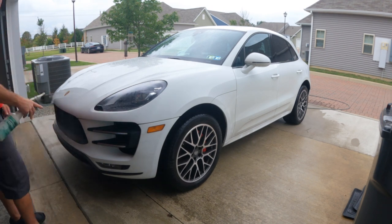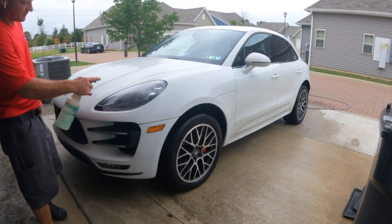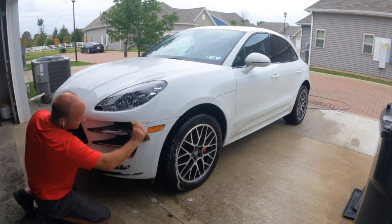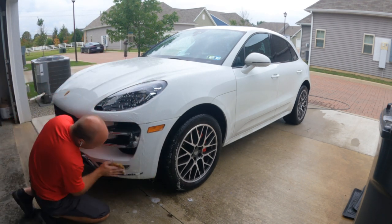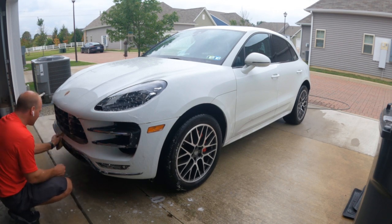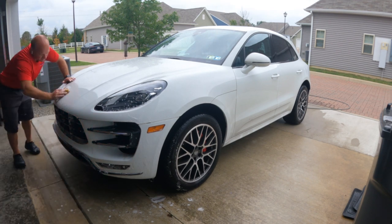Next, I get started on the front of the vehicle. The vehicle was caked with bug guts from the 3,000-mile trip. Before I wash and rinse, I spray the front end with the all-purpose cleaner and let it dwell for a little bit. It does a great job of breaking down the bug guts, and I use a bug sponge as well.